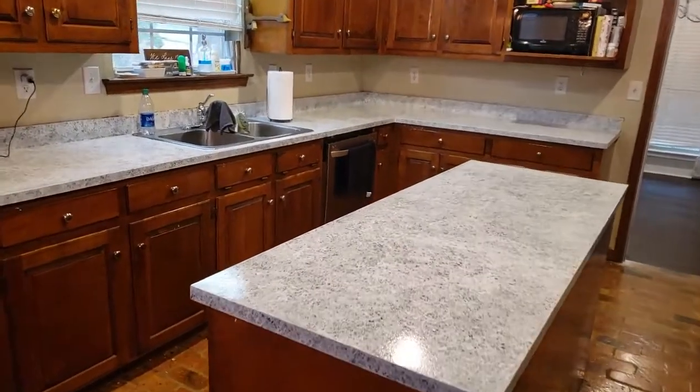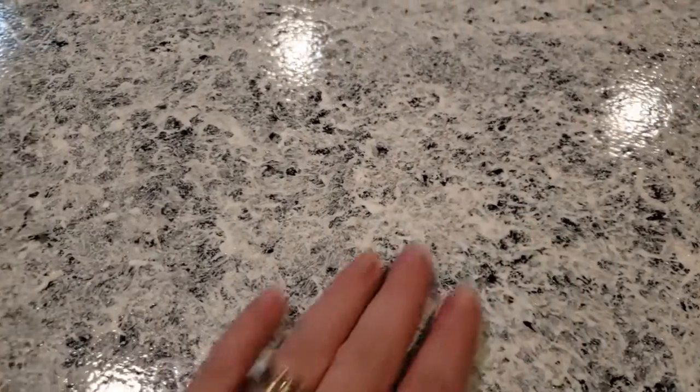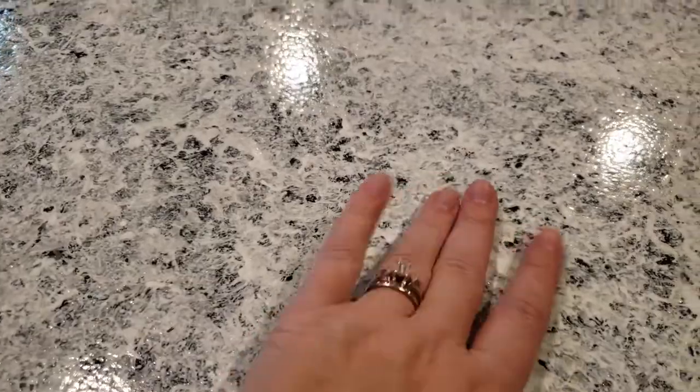Anyway, if you look closely, you can see, maybe if you can see it on camera, there's this super subtle glitter that's in the top coat that I just love it. Anyway, I'm just shocked at how this turned out.